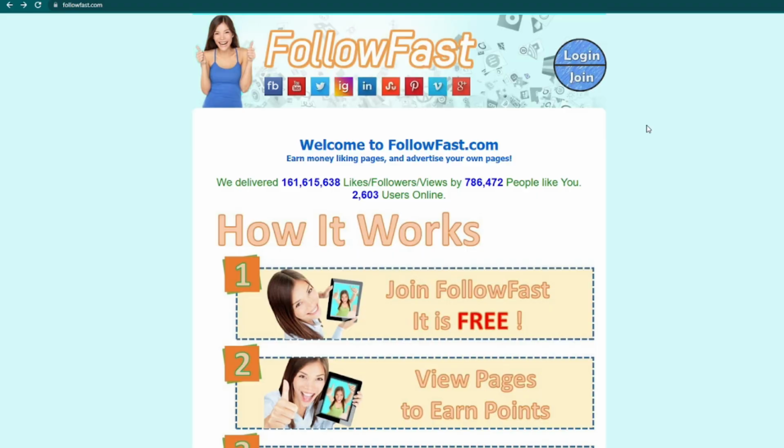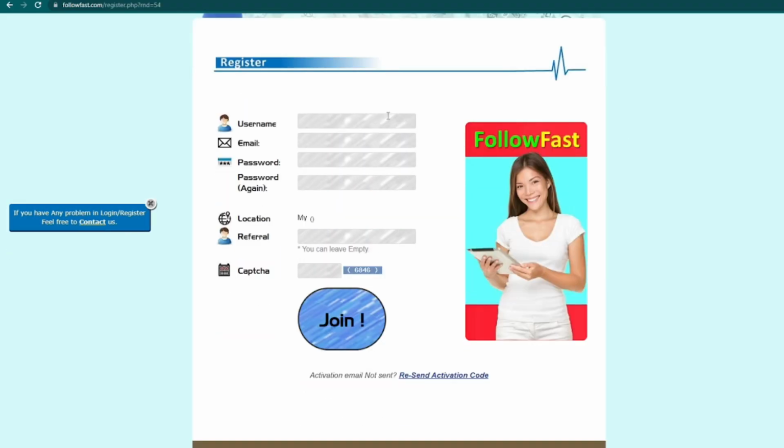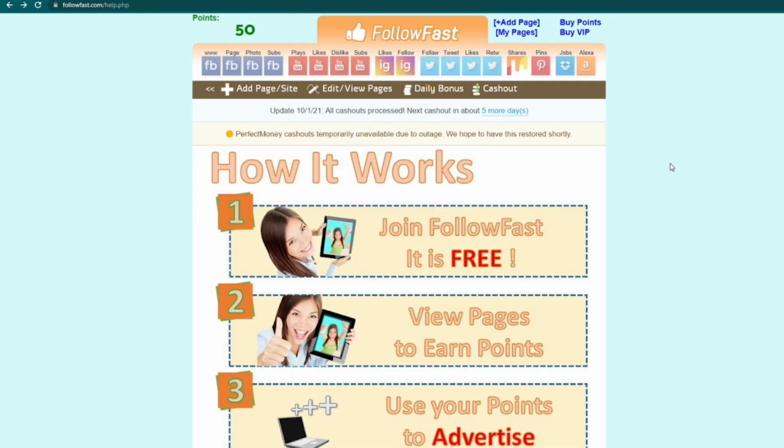So let's go ahead and work on step 1 together. Click on the join button and then proceed by entering your name, email address, password, location, and CAPTCHA. From there, you can start viewing tasks that you can perform. Just make sure you confirm your email address because it's a required step for you to be able to get paid or to cash out. After completing your registration, then you can log in and start earning money right away.